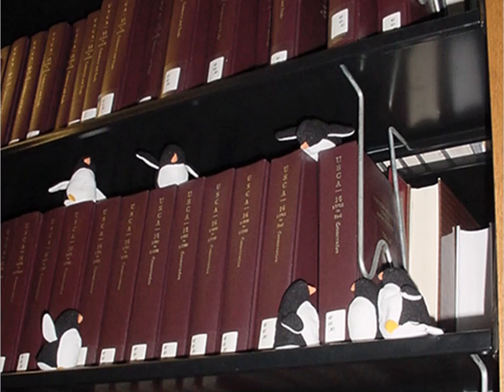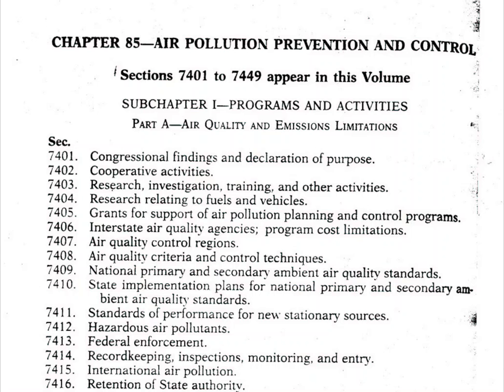My friends decided to look for statutes next. They found a set of books called the U.S. Code Annotated, also on level 3 of the Law Library. They found the volume that included Title 42, sections 7401 to 7499, which contains some of the federal statutes on air pollution prevention and control, as well as references to many cases interpreting those statutes.